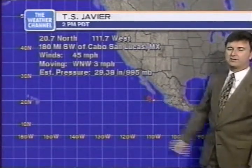And last but not least, we have Tropical Storm Javier, which is very disorganized and weak, but we'll watch it closely. It could bring some nasty weather to the southern Baja.